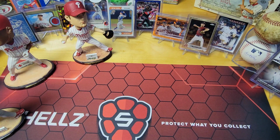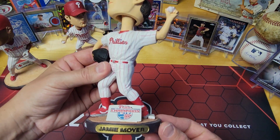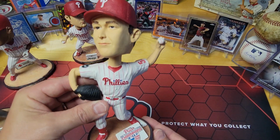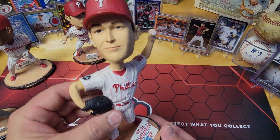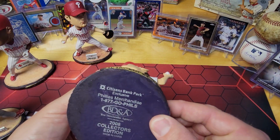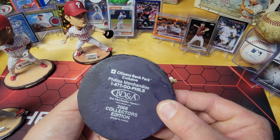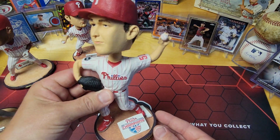Next guy, we got the 72-mile-an-hour flamethrower who nobody could hit, Jamie Moyer. Also, really good condition here. Again, folks, I paid less than $5 a piece for these. 2008 Jamie Moyer.